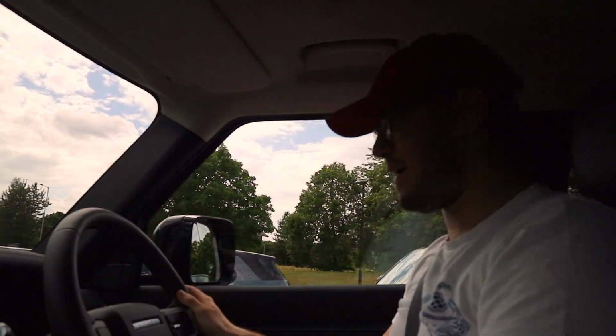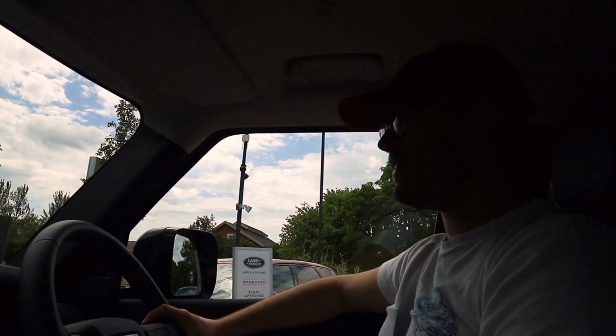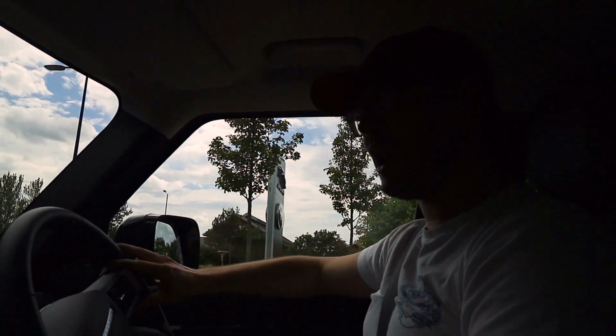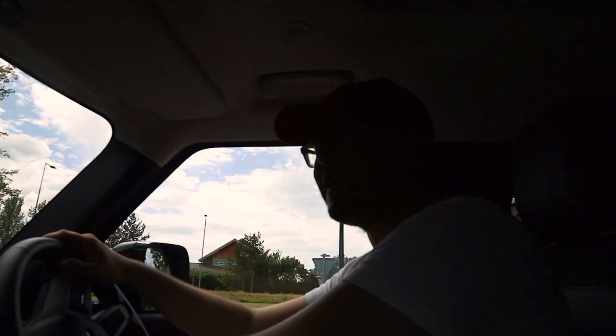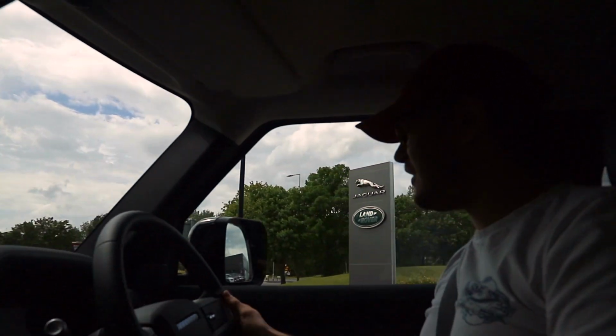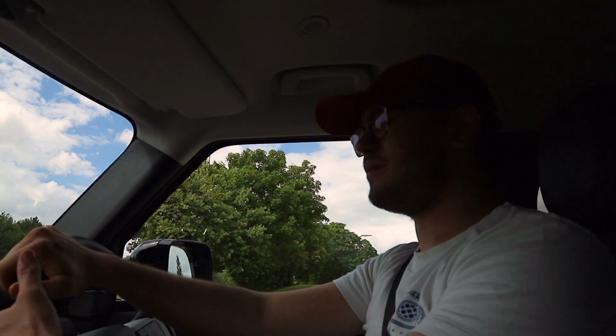Here we are, driving the new Icon, which is, well, the reimagined Icon Defender. It's quite a nice click. It's automatic as well, which I didn't think we'd ever see a Defender like that. So I believe this is the 2-litre engine. I should have asked Jeremy, but we'll go this way. So we're following Jeremy in the Discovery Sport.